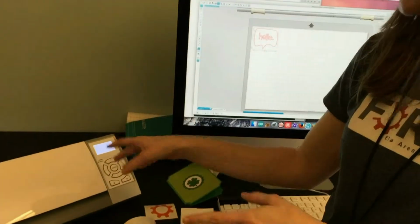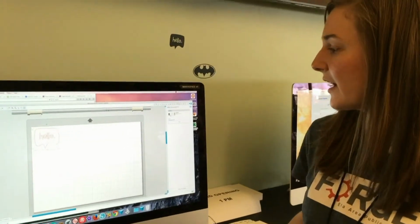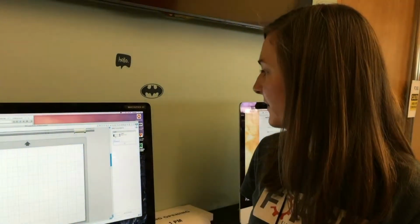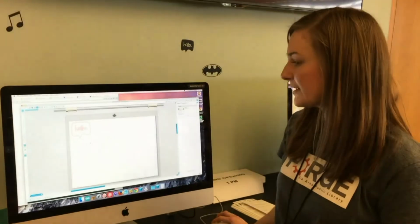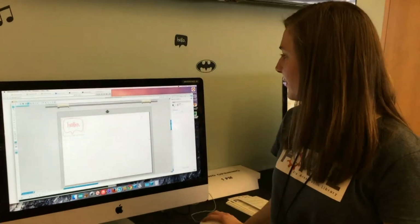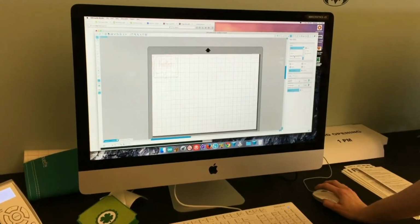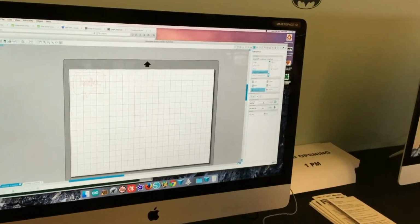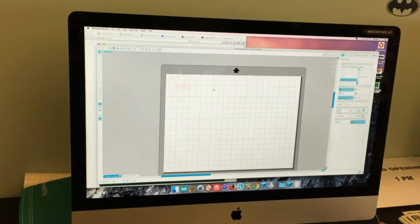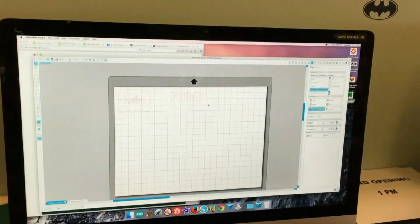Today we have vinyl that's available for use to cut out. When you want to cut something out on the Silhouette, use Silhouette Studio, a program you can get for free on their website, to create your designs to send to the Silhouette. One cool thing you can do is write words. You select a font and the typeset over here, and you can write whatever you want. So if I want to write Forge, I can print that here and then print it out.